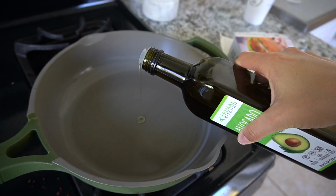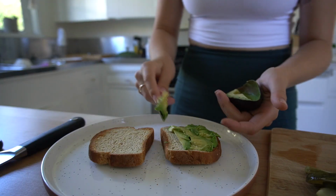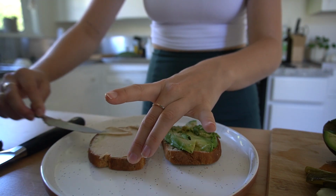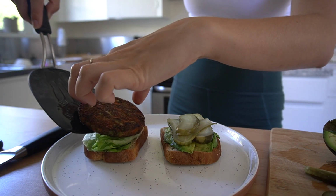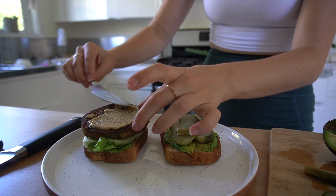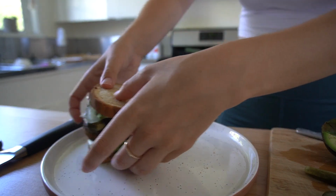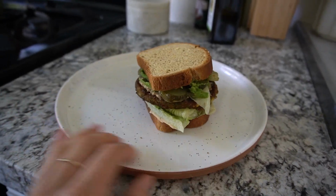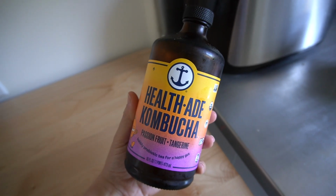For lunch, I made a sandwich with a California veggie burger and a ton of great toppings. I used the Trader Joe's bread, which is comically small, as you can see here, but I topped that with avocado, hummus, romaine, pickles, and the veggie burger, along with some spicy brown mustard. And although small, this was very tasty. Please let me know if you know of any normal-sized gluten-free bread in the comments. I also had a Health-Ade kombucha. This is the passion fruit tangerine.